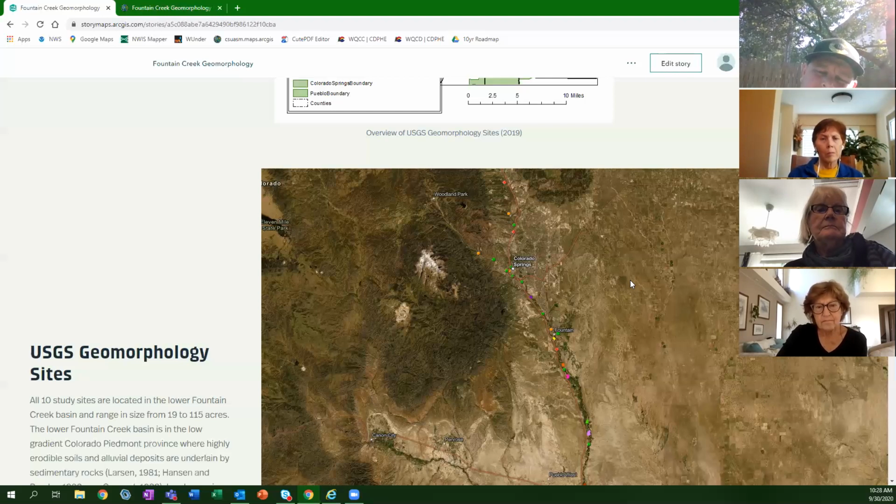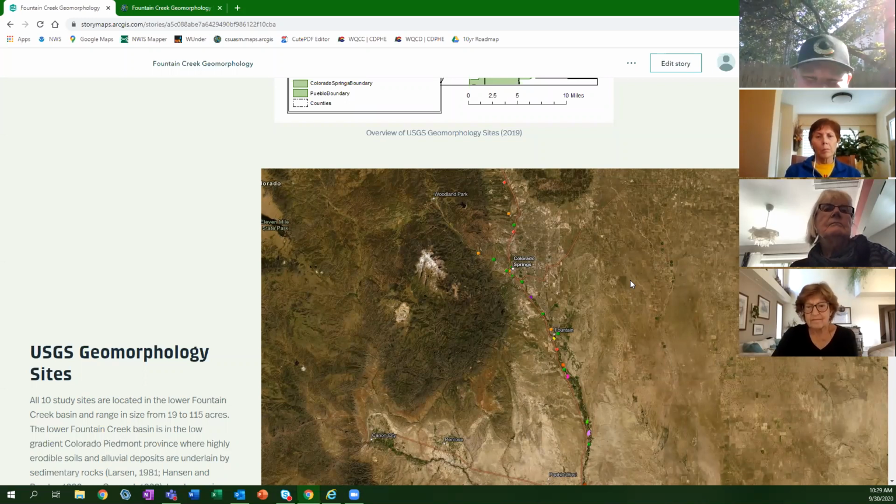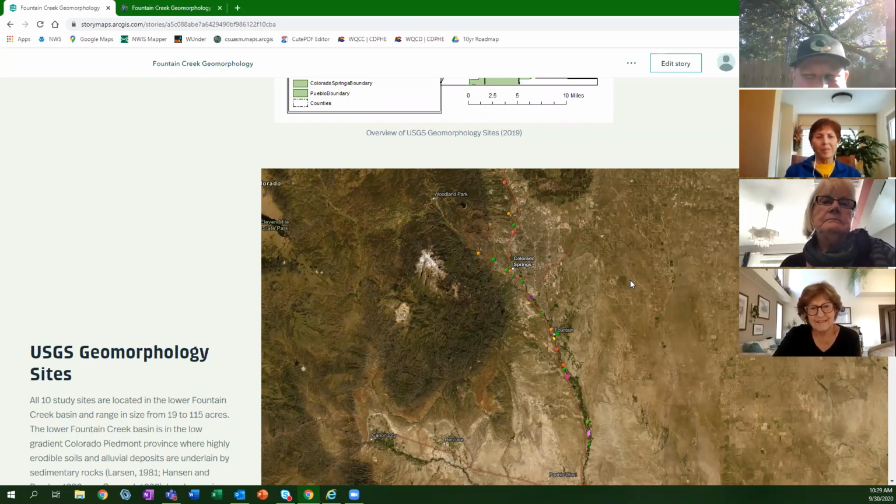Because Colorado Springs and El Paso County has grown, we need to look and see how it's changing. Are our creek restoration projects working? Is city stormwater working? Are we taking care of our water so it's a high quality water source? All of these things, and that's what this is intended to do. It takes a long time to get enough data to draw a lot of conclusions, though. So if I'm not saying a lot of conclusions, it's because we're still working on it. 10 years of geomorphology data, geologically speaking, is not even the blink of an eye. So it takes time.